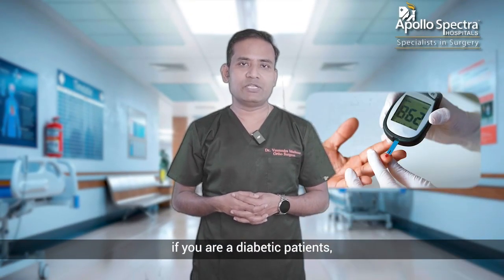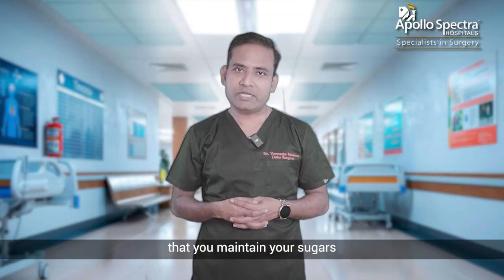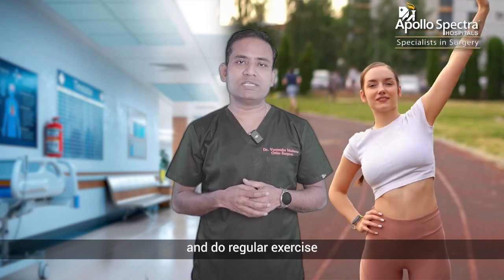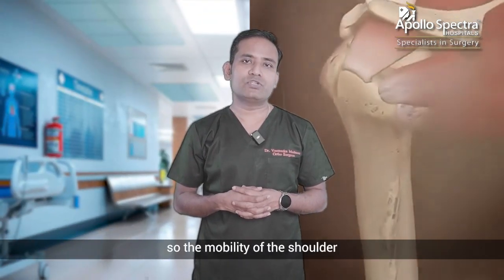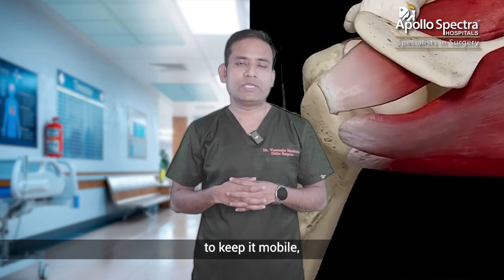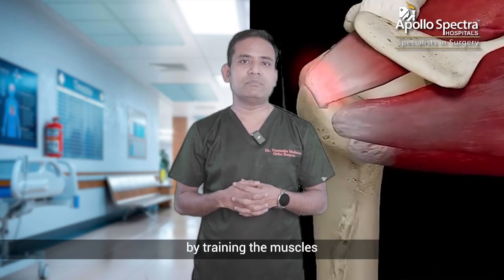If you are a diabetic patient, you are at risk for developing frozen shoulder. So it is very important that you maintain your sugars and do regular exercises for your shoulder. Shoulder is a very highly mobile joint, so mobility of the shoulder is a very important aspect of the joint. To keep it mobile, you strengthen the shoulder muscles regularly by training the muscles around the shoulder.